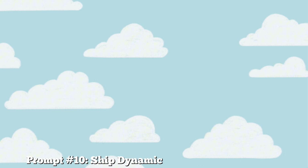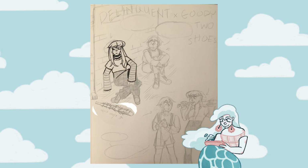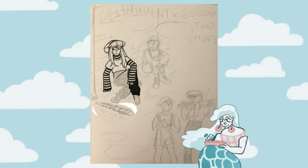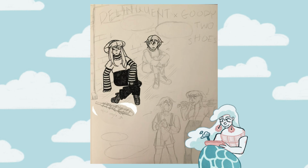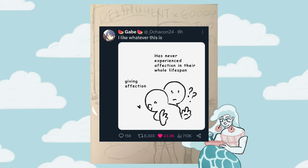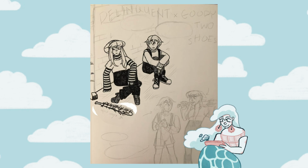So, prompt 10 is ship dynamic. For this one, I ended up drawing, who else? Ash and Baleb again. This will not be the last time. For this one, I looked up on Pinterest just OC ship ideas, and I found a handful of things that I think fit the bill pretty well. Save those for later, for future art projects.